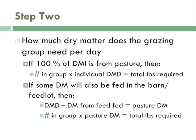In those groups of animals, you're going to want to take their dry matter demand, the total amount that they need. From that, you're going to subtract the dry matter that they're being fed in the barn or feedlot. Then that difference will be the amount of dry matter that you plan to provide to that group from pasture. So this is the number we'll use per animal. We'll multiply the number of animals in the group times the total amount of dry matter you want to get from pasture per animal, and that will give you the total pounds required. Obviously if you're providing 100% of the dry matter from pasture, you're going to need larger paddocks to provide more dry matter to the group.